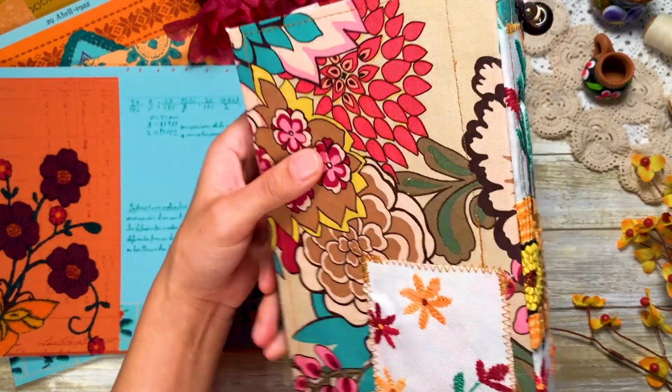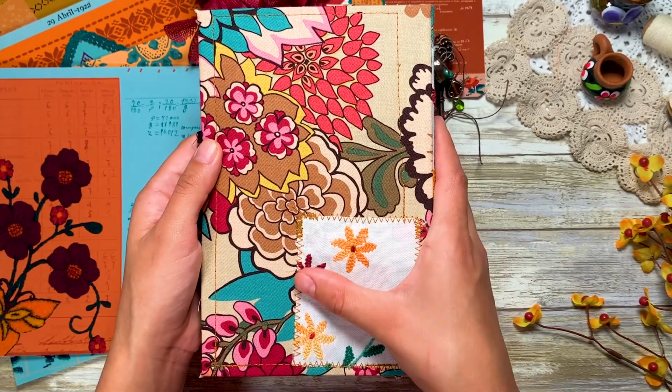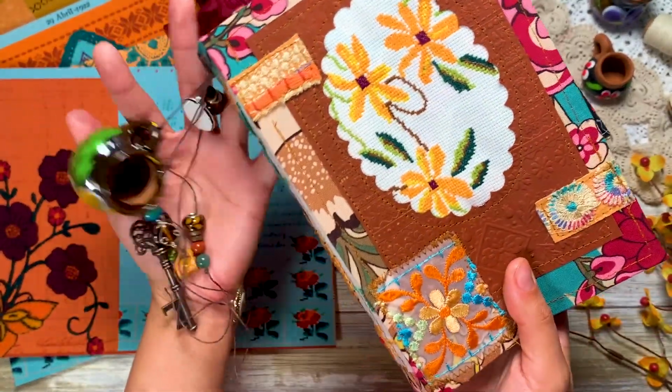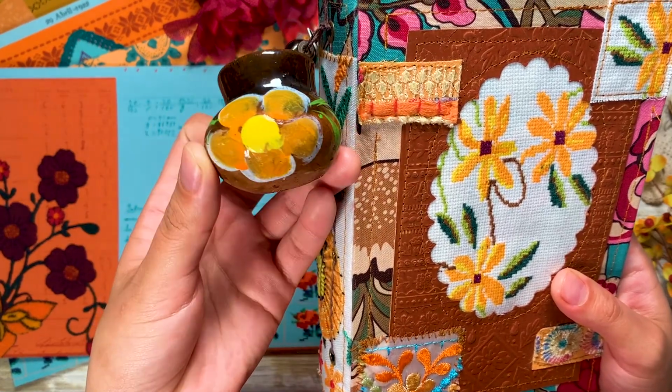I left the paint absolutely matte. I thought that represented the clay mug so well. I love the vintage linen with these orange embroidered flowers. That linen was absolutely meant to be for this journal.